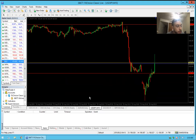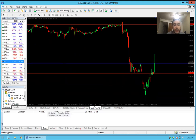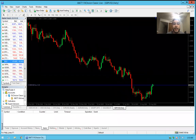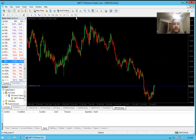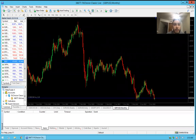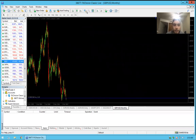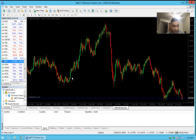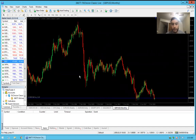I'll go over GBPUSD next. This was a pair that I got excited about last week, because if we look at this on the monthly time frame, GBPUSD is at a low point. It has never been lower in its history. This goes back to 1995, and from that history, it has never been lower than the point that it is at right now.